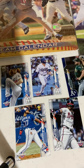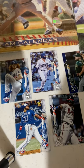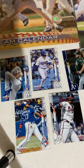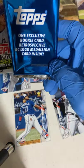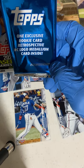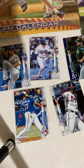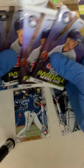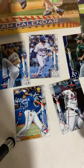We have this one, whatever this is, all this stuff that I'm not going to use. Okay. And putting this to the side, one exclusive rookie card, retrospective rookie card, logo, medallion card inside. Hopefully that's a good card. Look, Topps will play you. 1, 2, 3, 4, 5, 6, 7 packs. So now you see what's on the screen right here.